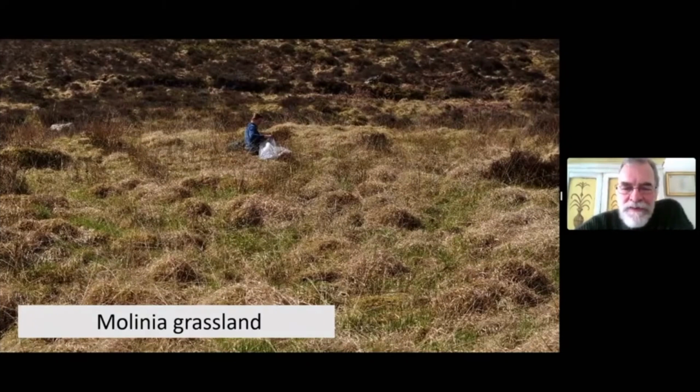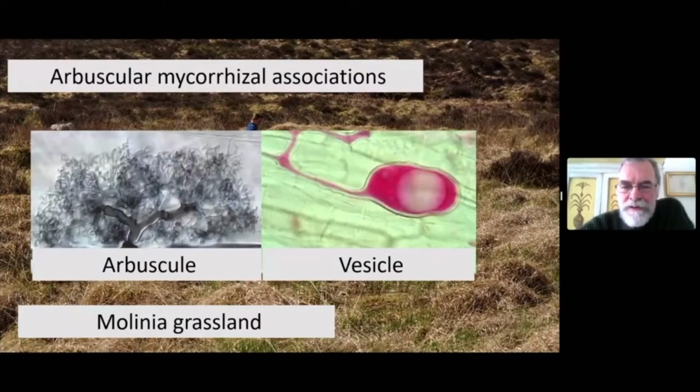Similarly, a lot of the areas on Ben Shieldaig are Molinia grasslands or rough grassland, and these form arbuscular mycorrhizal associations. Okay, so if you look at the roots of the grass or any other forb in these systems, you will find vesicles, like those shown on the right here, or the arbuscules, which characterize these associations. And again, pine and birch cannot really form associations with arbuscular mycorrhizal fungi. Okay, so they're not going to get the support that they require if we plant them into these grasslands.